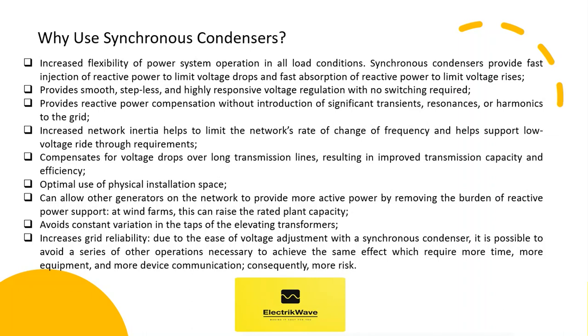They compensate for voltage drops over long transmission lines, resulting in improved transmission capacity and efficiency. Optimal use of physical installation space. They can allow other generators on the network to provide more active power by removing the burden of reactive power support at wind farms. This can raise the rated plant capacity. They avoid constant variation in the taps of the elevating transformers. They increase grid reliability, due to the ease of voltage adjustment with the synchronous condenser, it is possible to avoid a series of other operations, necessary to achieve the same effect, which require more time, more equipment, and more device communication, consequently, more risk.